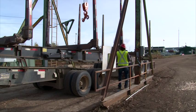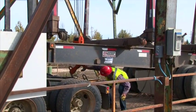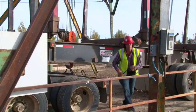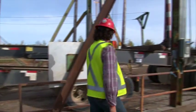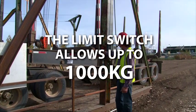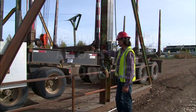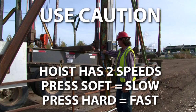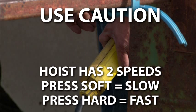Lower the hoist hook and secure it to your trailer, being sure to stay away from all pinch points. Move outside the protective railing to continue lifting your pole or Jeep. There is a limit switch which only allows 1,000 kilograms of weight before it stops. Use caution when operating this trailer hoist, as it has 2 speeds. Press softly to move the hoist slowly in low speed, press harder to move the hoist faster in high speed.